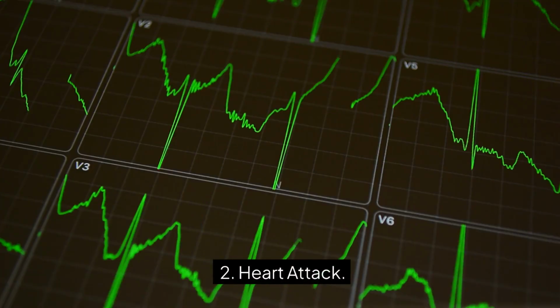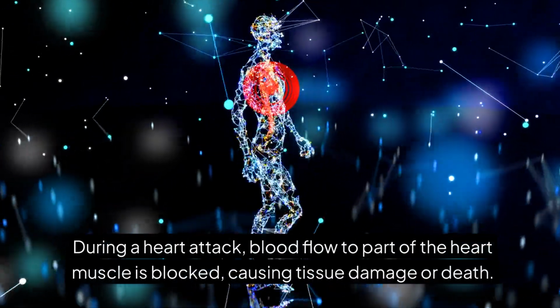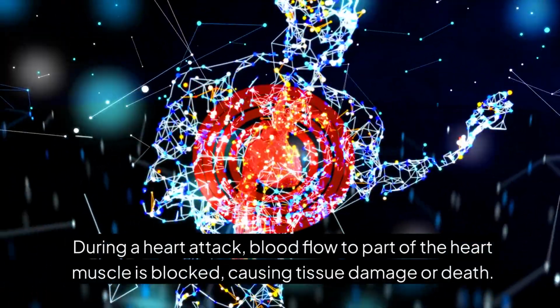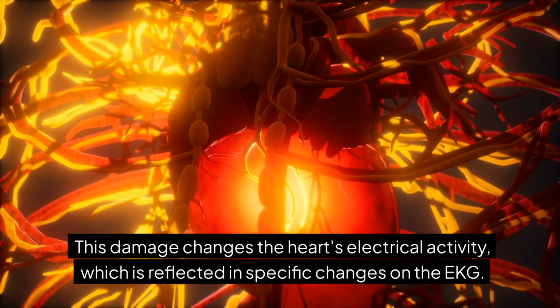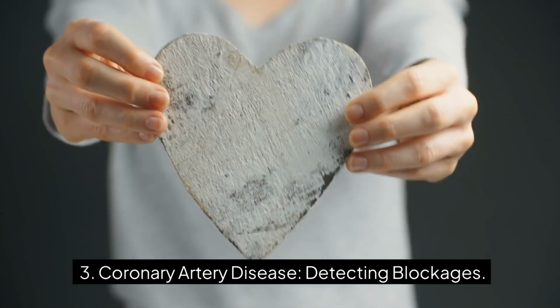2. Heart attack. One of the most important uses of an EKG is in diagnosing a heart attack. During a heart attack, blood flow to part of the heart muscle is blocked, causing tissue damage or death. This damage changes the heart's electrical activity, which is reflected in specific changes on the EKG. 3. Coronary artery disease, detecting blockages.